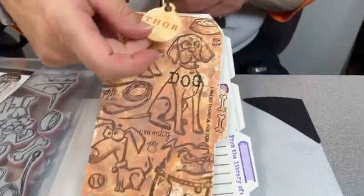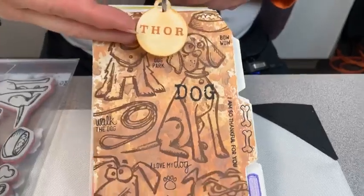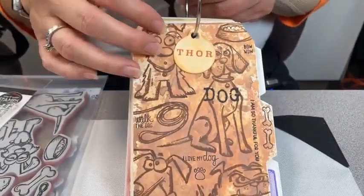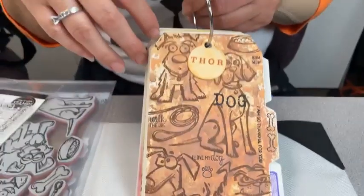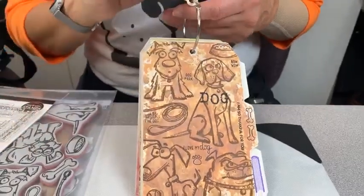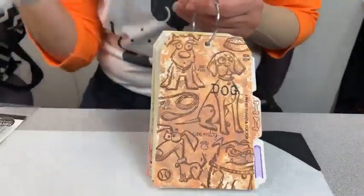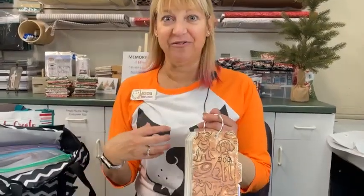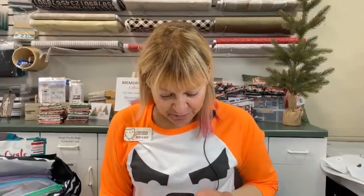And then I made a tag. This is my dog's name, Thor. And so I thought that would be cute. So you could add other little tags and things along if you need something extra. I thought that was appropriate for a dog one. But my point is that you don't have to do all words. If you like flowers, if that's what you're grateful for, your garden, just stamp a background of flowers. And you don't have to do all the words and everything. Just say grateful for my garden or whatever.